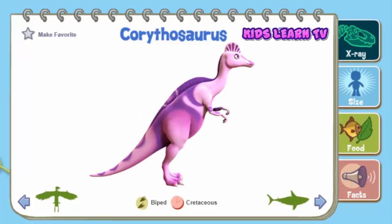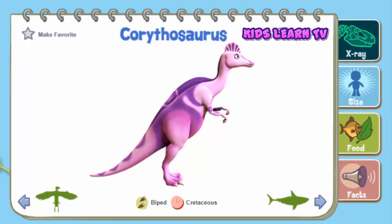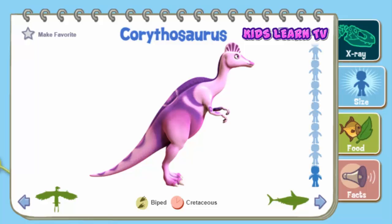Corythosaurus. Corythosaurus had a crest on its head that may have been used to communicate with other Corythosaurus. Corythosaurus was a herbivore, and like other hadrosaurs or duck-billed dinosaurs, it had a beak with hundreds of small, flat teeth in the back, perfect for grinding up plants. This animal was about 7 kids tall.